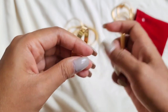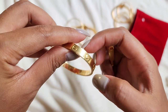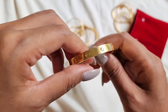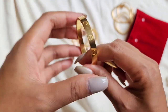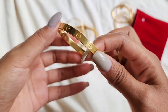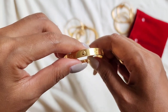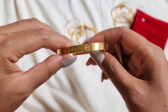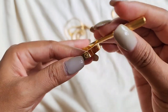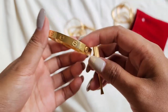This is the next one in my collection, the Cartier Love bracelet Regular. Last time I wore this bracelet was around 2 weeks ago, and my boyfriend helped me take it off because I wore it on a holiday and it had a lot of contact with salt water. So I removed the bracelet to clean it, and right now it's clean. Let me open the bracelet, but I think I will have difficulty wearing it.